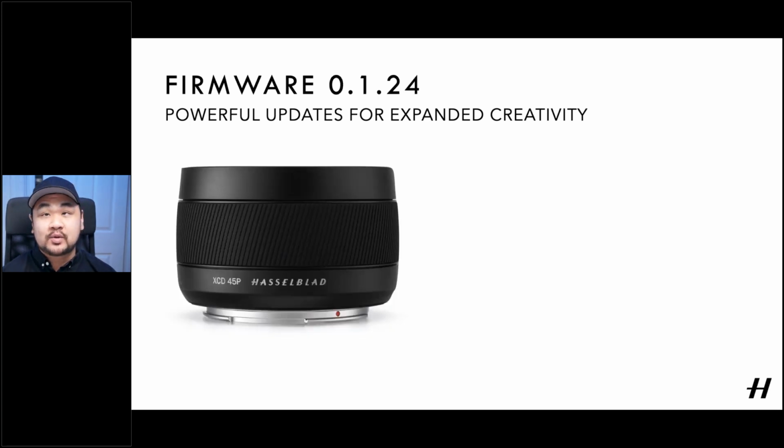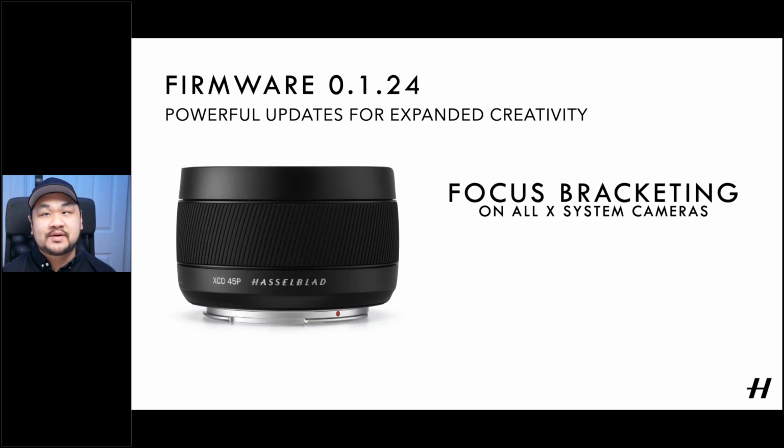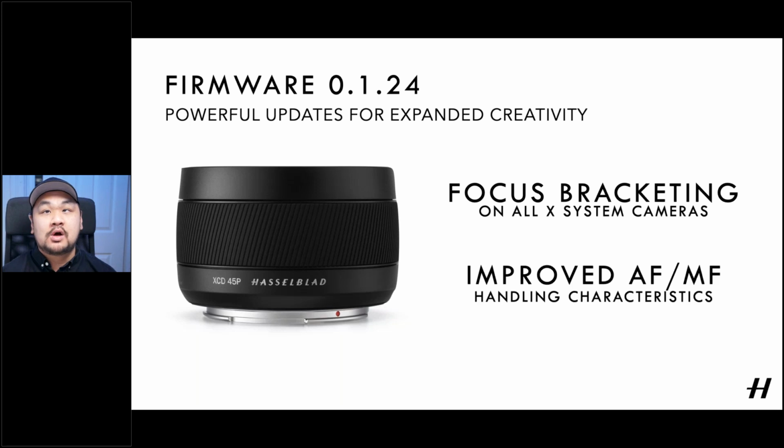Finally, the XCD 45P, our most compact and portable lens, now supports focus bracketing across all cameras of the X system, from the first generation X1D to the 907X Special Edition to the current X1D II 50C, along with improved handling characteristics between autofocus and manual focus.